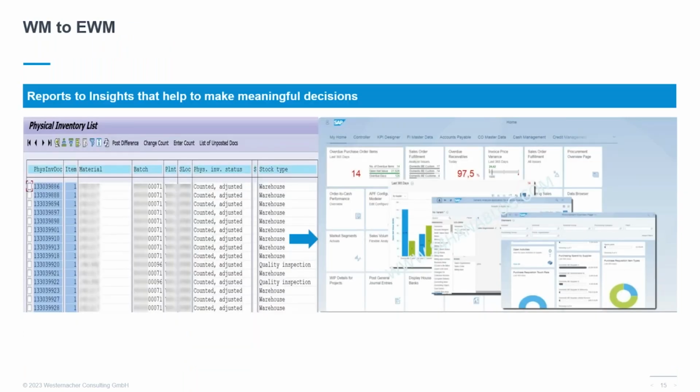When it comes to reporting, EWM is a lot more advanced than WM was. The reporting is better, it's clearer, and it's visual based. So you can make something leap out in red if it hits a certain parameter, so that it grabs the attention of anybody looking at it. And this helps the operation to become more proactive than reactive, because they have much better information available at their fingertips.